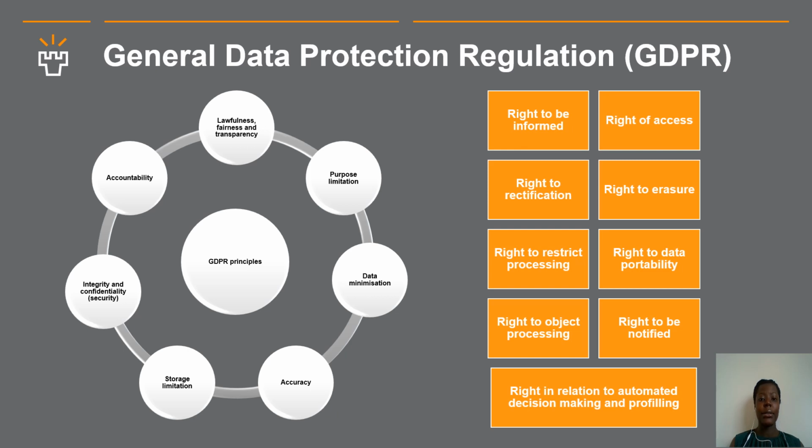GDPR requires the data of people living within the European Union to be processed within the EU, regardless of the location of the company. This means that any business entity that seeks to process the data of EU citizens must have a representative in the EU.